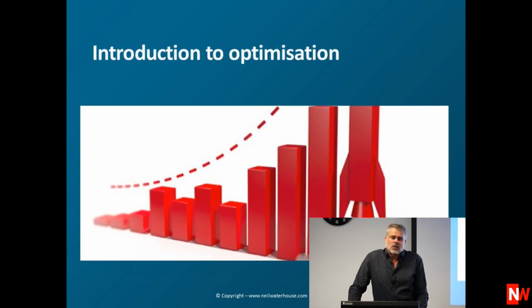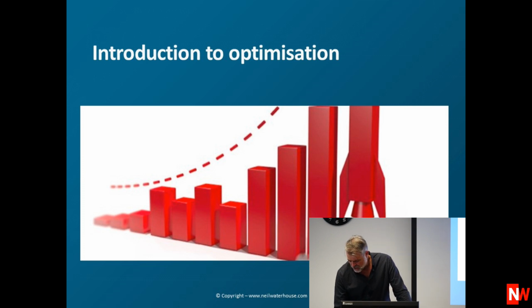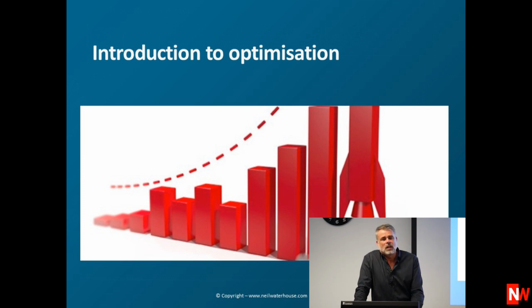So I'm just going to touch on optimisation tonight because we're running out of time. Tonight is a beginner session, but I just want to give a little overview, because a lot of people go, well, what the hell is optimisation? Optimisation is how you take your business to the next level. This is how you get it to your 7 digits and beyond.